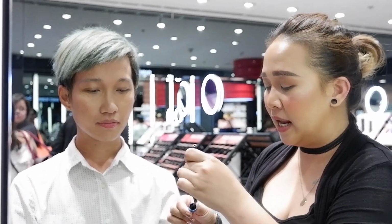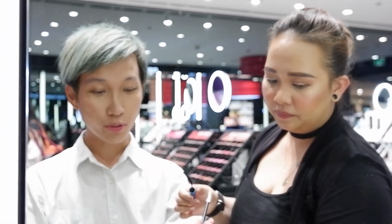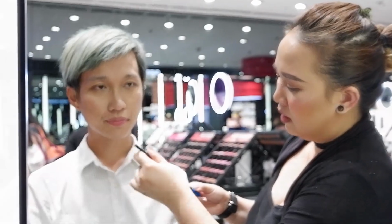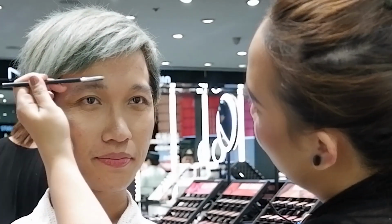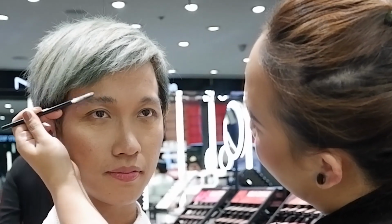And then I'm just gonna take that same brush for the extended makeup. This is actually a nice bottom lash line mascara. Erin, Giga is the waterproof? Yeah, Giga is the waterproof. And then I'm just gonna brush it up. Ooh, that's nice.